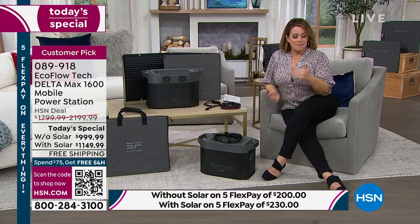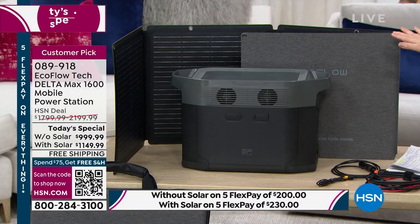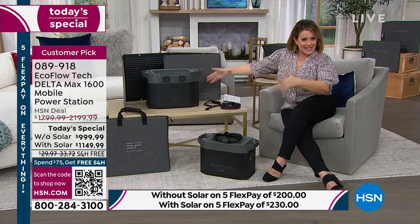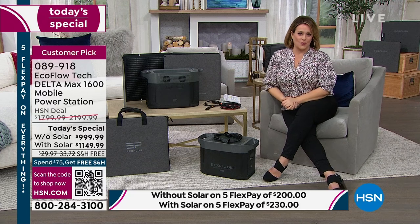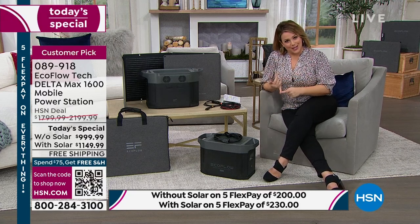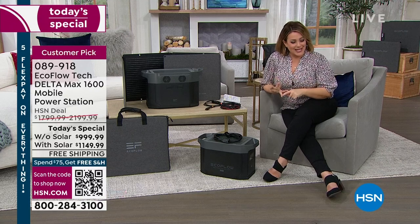So it makes sense to go ahead and pick it up with the solar panel, because even the solar panels right now, I think, Jared, do we have a two-pack? But even that's on sale right now. So people are building their EcoFlow system, because you could keep adding to this as well. It grows with you and your family, but a lot of people are making the transition because it's less scary. It can be run inside the house.